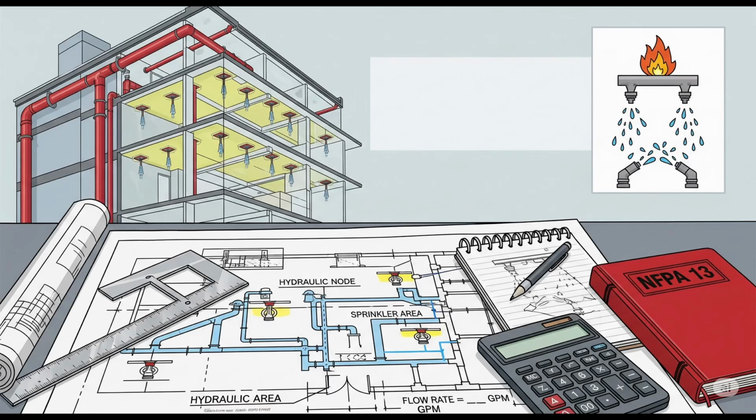Got it. So Q equals K root P. And if you know two of those, you can always find the third. Exactly. You can rearrange it. If you need the K factor, maybe for testing, it's K equals Q divided by the square root of P. Or if you need the minimum pressure required for a certain flow, it's P equals Q divided by K, that whole thing squared. So for example, a really common sprinkler, K factor 5.6, if it needs to flow at, say, 7.0 PSI flowing pressure, you can calculate exactly how much water that is. The simple-looking formula is foundational. It links the water supply directly to what the sprinkler actually does.